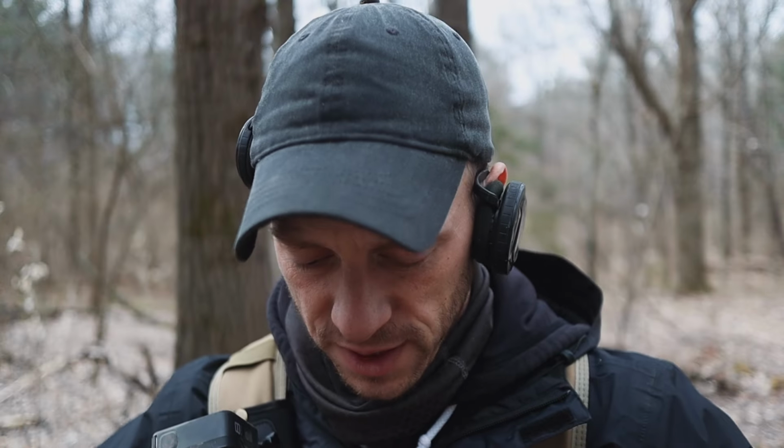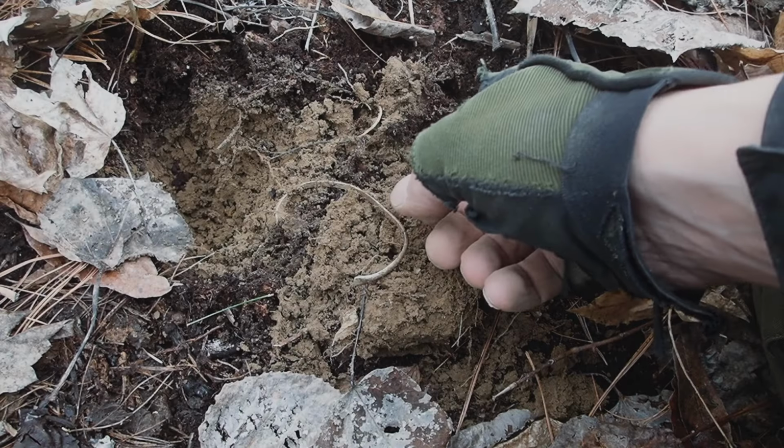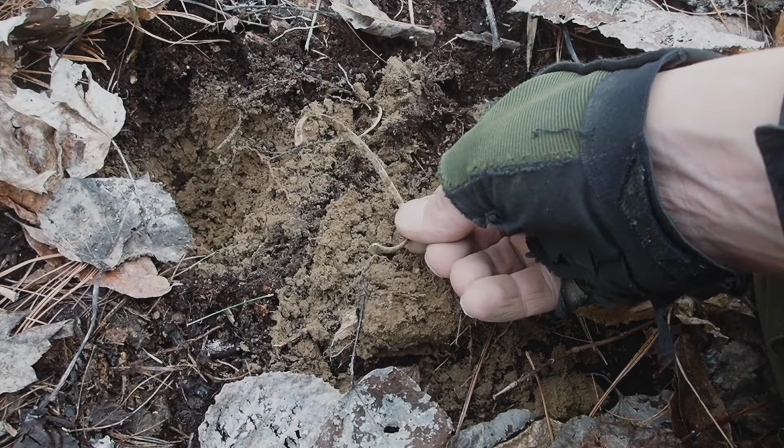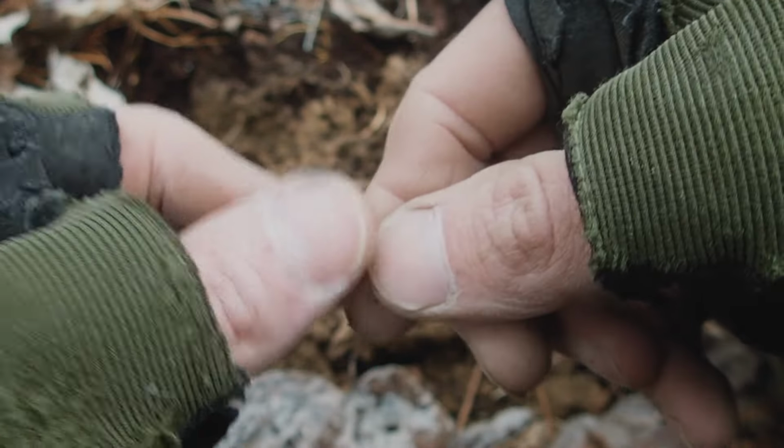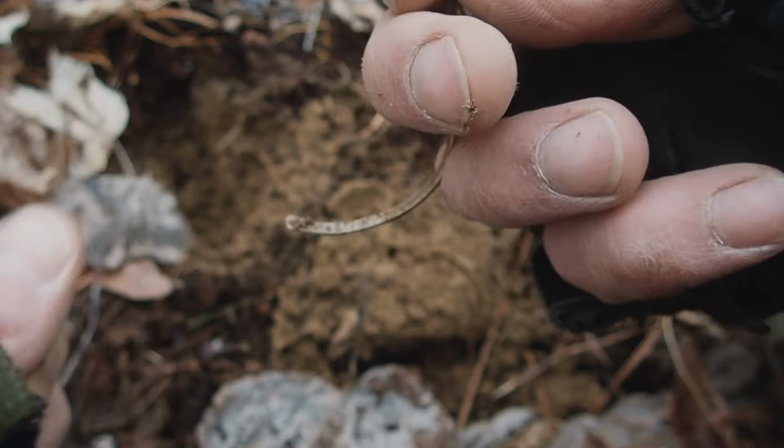So we're in an old area, but we're also on a modern trail. So when I find something like this, mind races, is it old or is it modern? Just based on the design, I assume it's modern. Looks like maybe a little opal. Oh yeah, that's definitely silver.